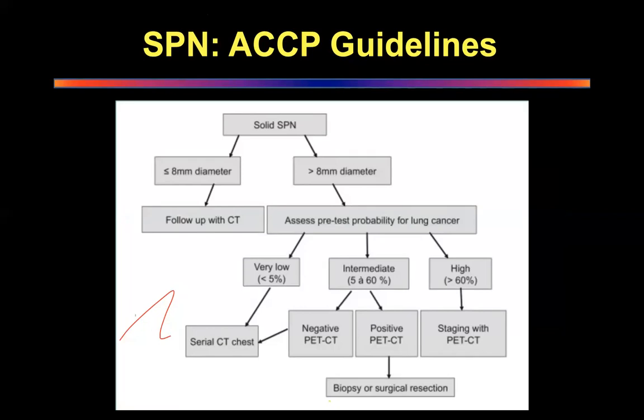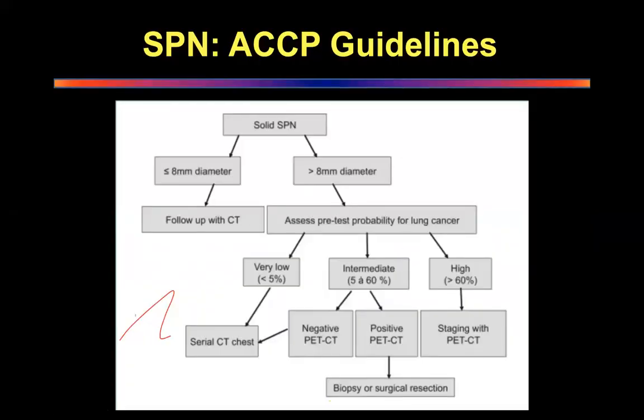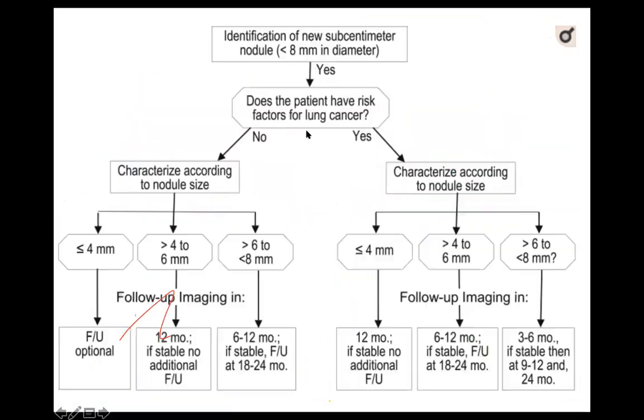Okay. So this, I showed you this before. This is all pretty clear. I'm repeating these slides just for completion. So less than 8, more than 8, very low, intermediate, high. And then you do whatever we said you do. This is the same slide I've repeated, because after the whole talk, you must be able to understand this slide. These are the three slides that you have to clearly understand, but you cannot understand them until and unless you read the guidelines, okay?